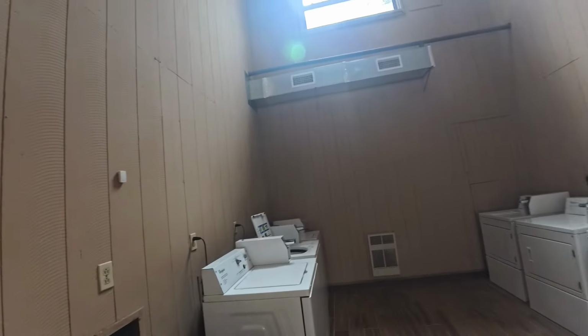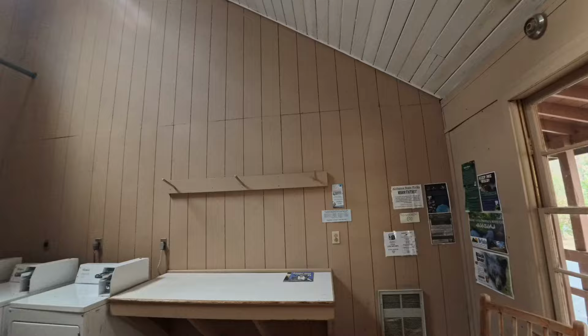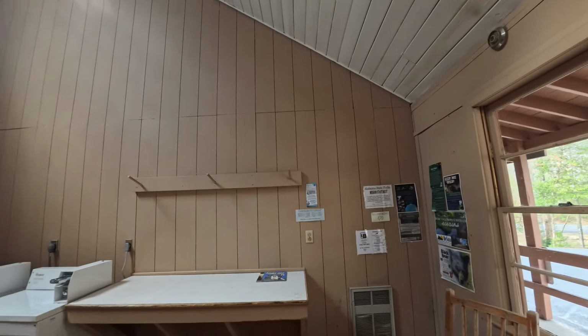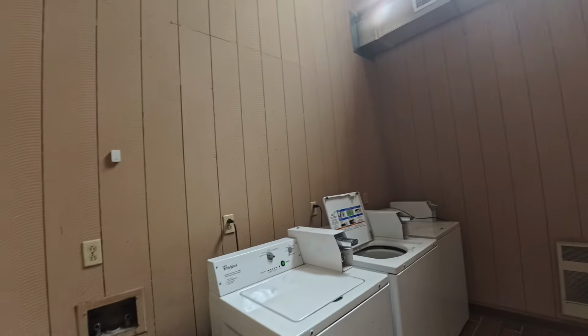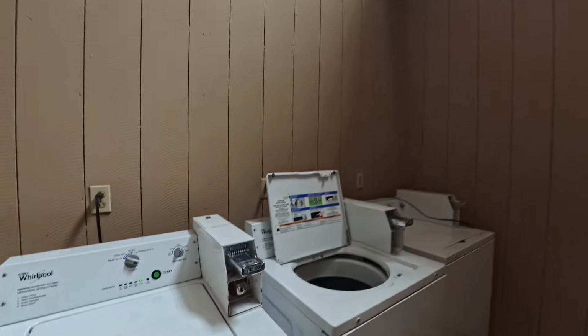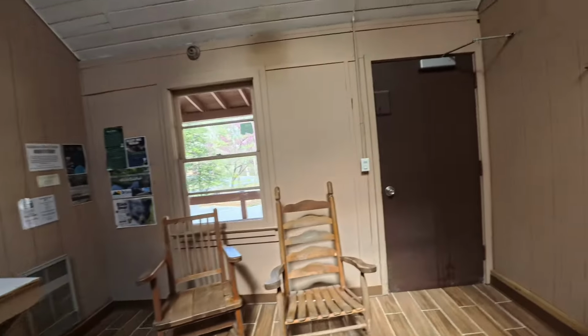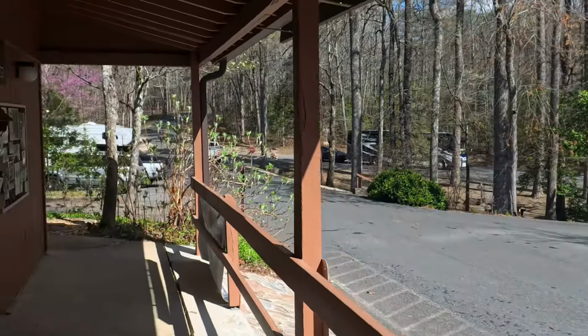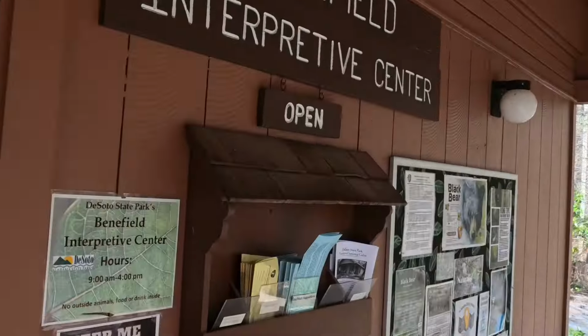Wandering here at the fort. It's really Fort Payne, but it's DeSoto State Park in Alabama. It's pretty nice. It's like $1.50 to wash, $1.50 to dry. Three washing machines, three dryers.